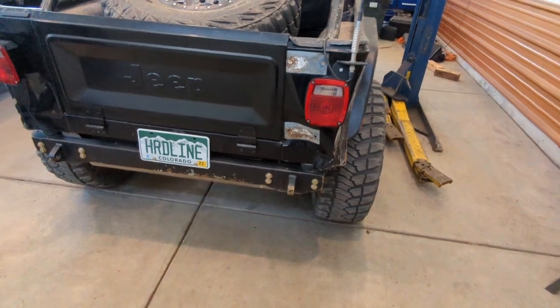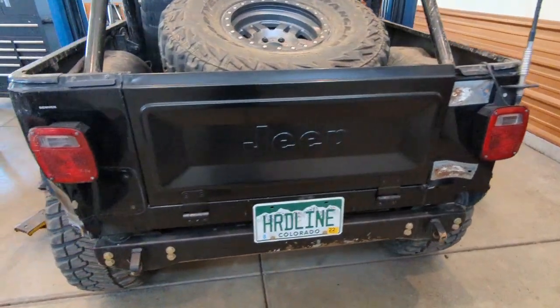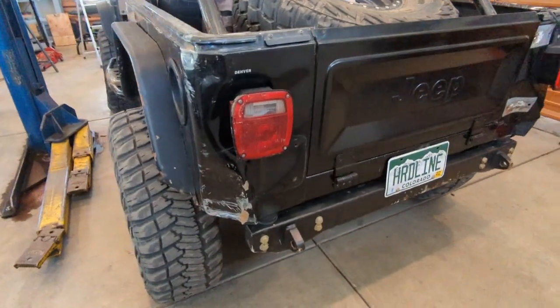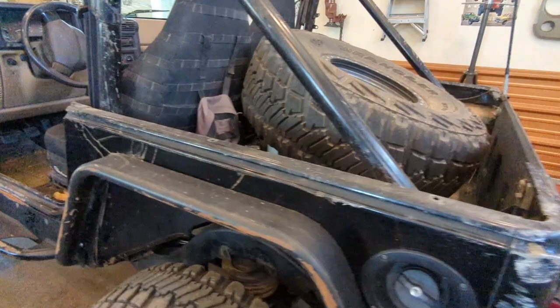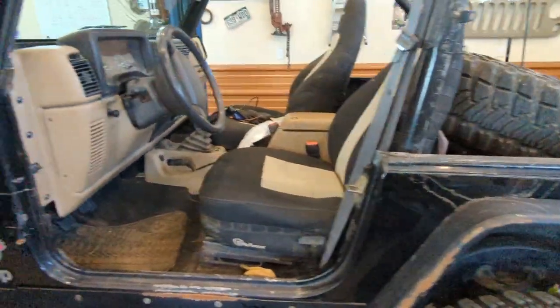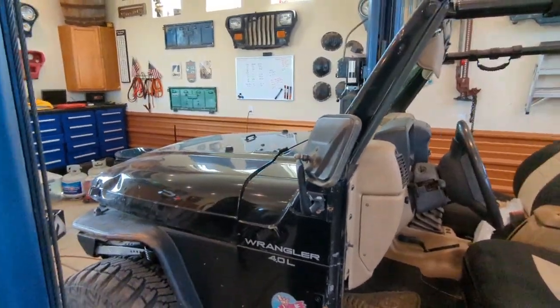So that kind of bent all that up a little bit. So I'm gonna take off the tailgate and see if the tailgate's damaged or if it's just the body. Right now it looks like it's just the body, which would be good news. I'd like to save the tailgate. Coming over here, all the creases and dings and dents and all that crap is just gonna be what it's gonna be. So overall, I think I could possibly salvage this.